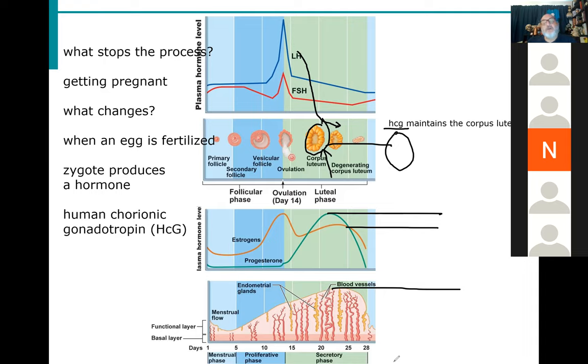I am not familiar with that. I have not heard of that. I'm not saying that it's not true. I haven't heard of that. Where I thought you were going to go with this is what I do know about human chorionic gonadotropin.